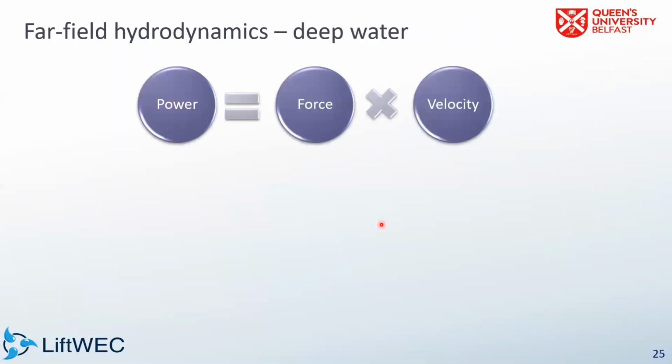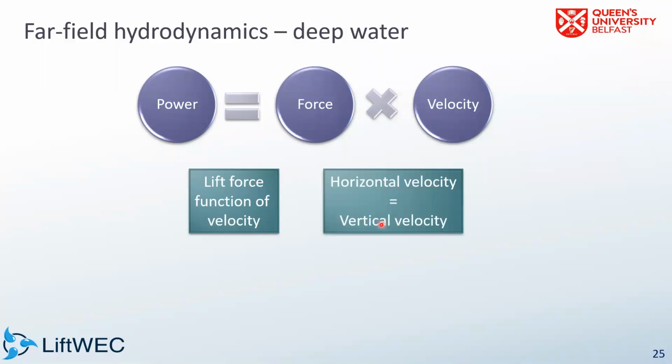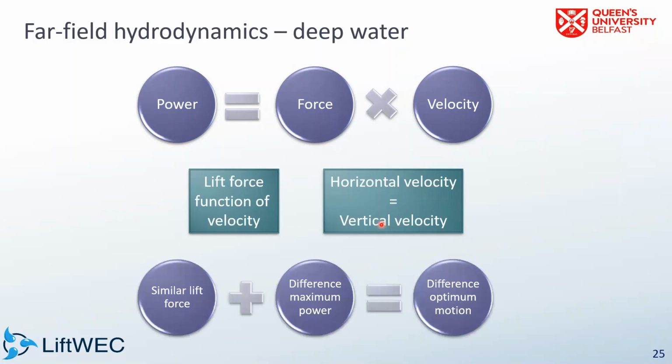So let's see what the implication of that is. In deep water, power is force times velocity. I'm sure you're all familiar with that. And the lift force is a function of velocity. For hydrofoils or aerofoils, the lift force depends on the velocity. In deep water, the horizontal velocity is the same as the vertical velocity. So if we apply that to the above equation, we've got a similar lift force because the velocities are similar, but a different power, because the power in surge is up to twice the power in heave. Therefore we end up with different optimum motions in heave and surge, and that implies elliptical motion.